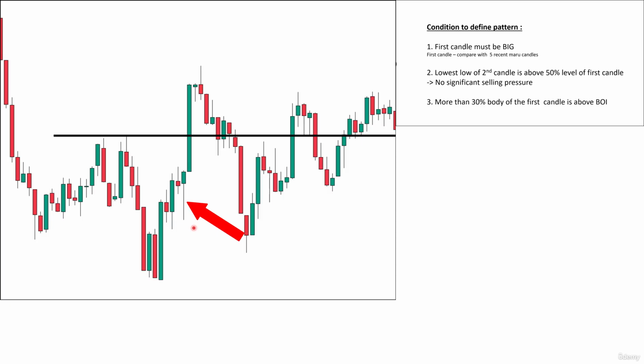In 5 last candles, and at this time very easily you can see 1, 2, 3, 4 and 5 Maru candles on the left side, and this one is bigger a lot. Therefore the first standard right here is valid definitely. For the second case, lowest low of second candles is above 50% level of the first candle, and you will see lowest low of the second candle here, middle price of the first candle here. Therefore at this time second standard is also valid.